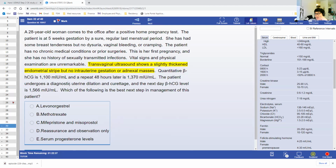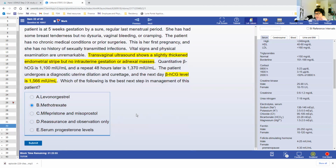She undergoes diagnostic D&C. All right. So the next day, the beta HCG is continuing to climb. Yeah, she's going to need additional workup. It seems like we're not exactly sure where this pregnancy is, and we can be pretty sure at this point it's not even in the uterus. We give methotrexate for this one. That's just a medication you give for ectopics.